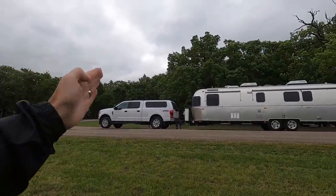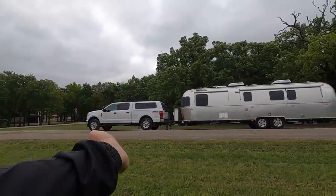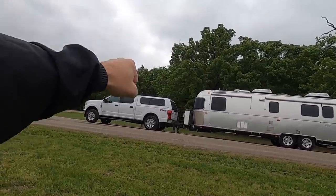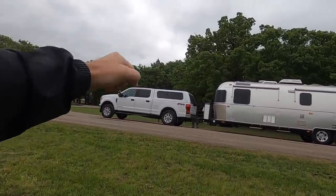So now what that did is it distributed the weight, so it's balancing more on those wheels and not so much weight tugging down on that hitch. So you're going to get a better, smoother ride, simply just much better.